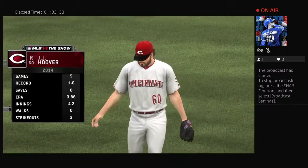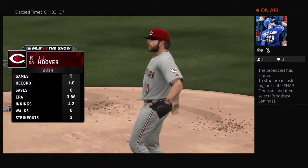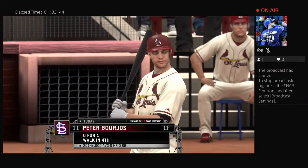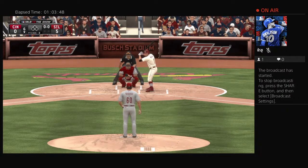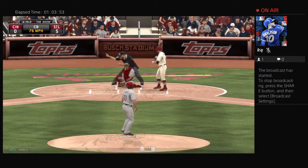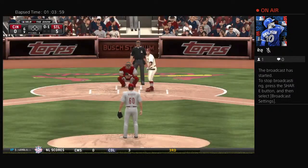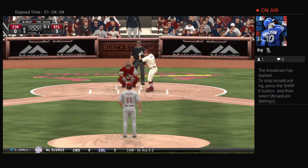J.J. Hoover will come on now as he'll start out the bottom of the 6th. Number 60, J.J. Hoover. Peter Borges will lead things off for the Redbirds here in their half of the 6th inning. Center fielder, Peter Borges. In there, no balls and a strike. Not a bad idea to take a look at that one there. Now that you've seen the curveball, you can start to get a better gauge on it. Get a feel for what it looks like coming out of the pitcher's hand.